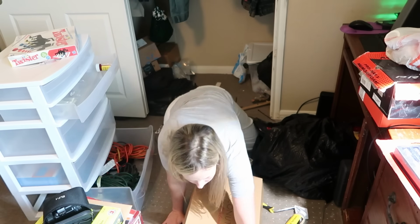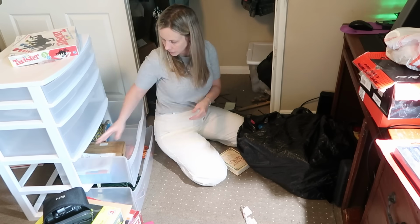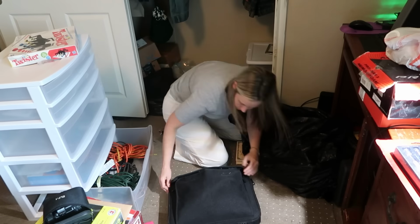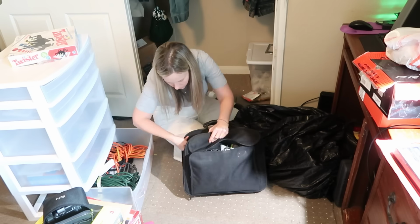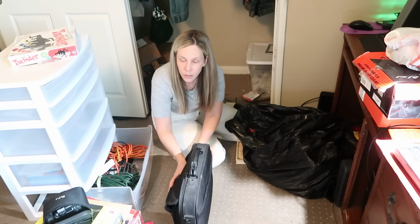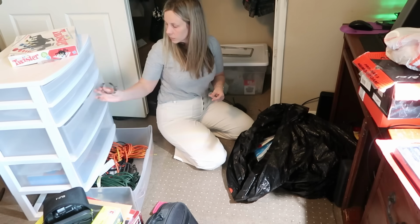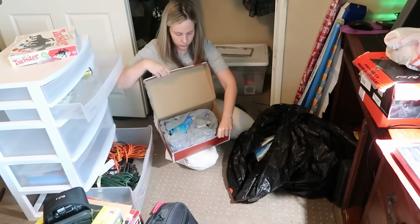So that is what we're doing. I found these plastic storage bins on Facebook Marketplace. I think I found three of them for like 30 bucks, so they were an absolute steal. And we're just going through things one by one, figuring out what's being stored in all of these cardboard boxes and bags and just sorting it as I go.